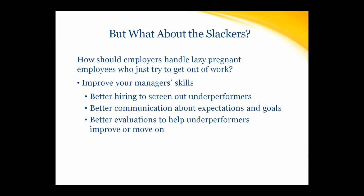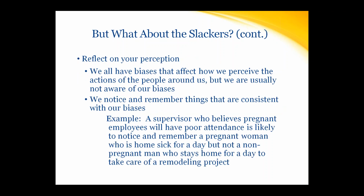And so the first part of the answer is just to help your managers manage better. They need to hire the right people and communicate expectations and goals and hold the employees accountable for meeting them. And they need to provide accurate and honest evaluations that can weed out the underperformers. And the second part of my answer usually is to ask them if their pregnant employees are actually lazy. And this means reflecting on their perception that the employees are acting in a lazy manner.